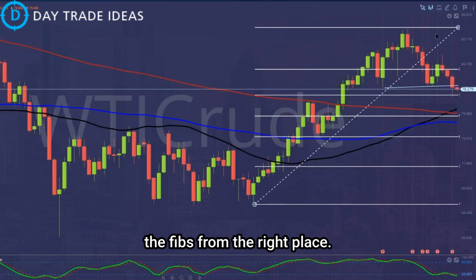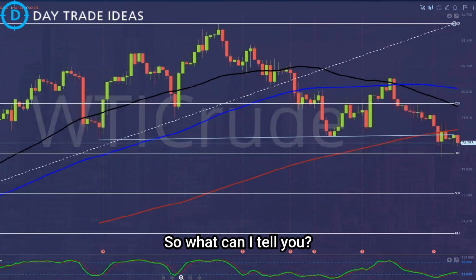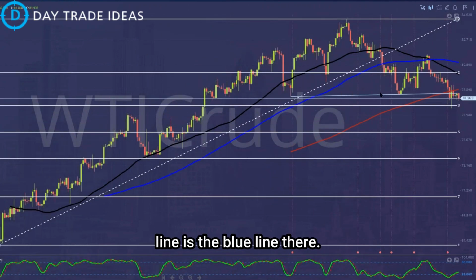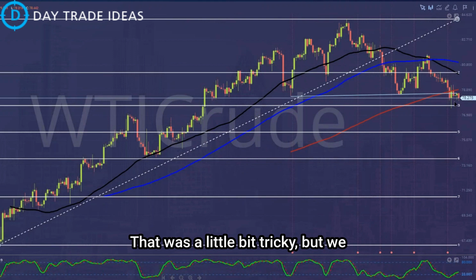I'm just making sure I've got the fibs from the right place. I have. So what can I tell you? Do you see that the neckline is the blue line there? We danced around the blue line for a little while yesterday. That was a little bit tricky, but we have broken to the downside, I believe. What else is helping me to convince myself of that?